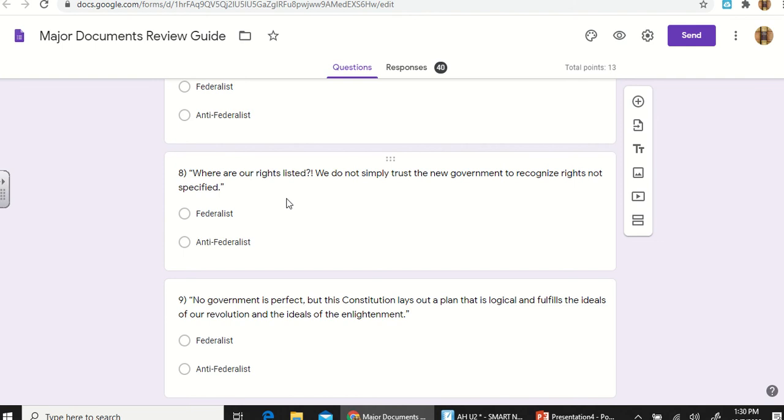Number 8, where are our rights listed? We do not trust the new government to recognize rights not specified. That is probably the most important thing that the Anti-Federalists said. The Federalists were like, oh, it's assumed. And the Anti-Federalists said, no. We want this written out.